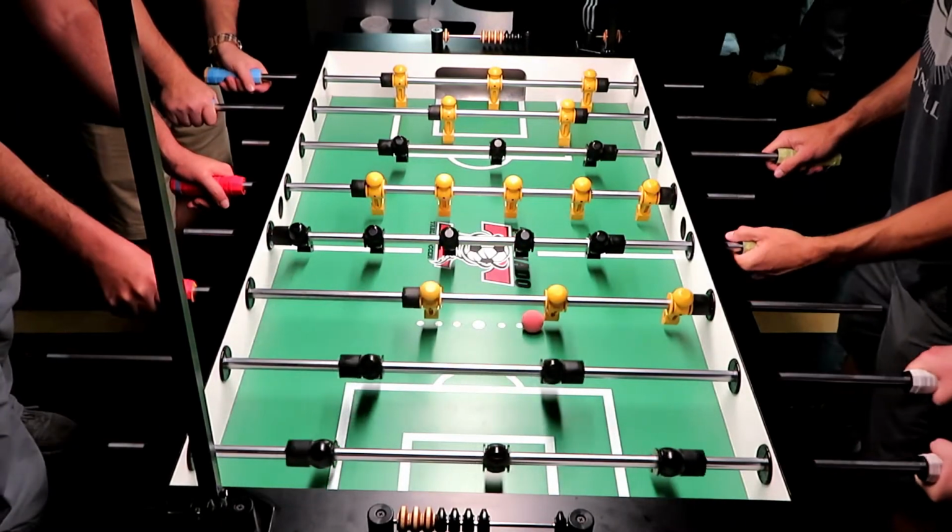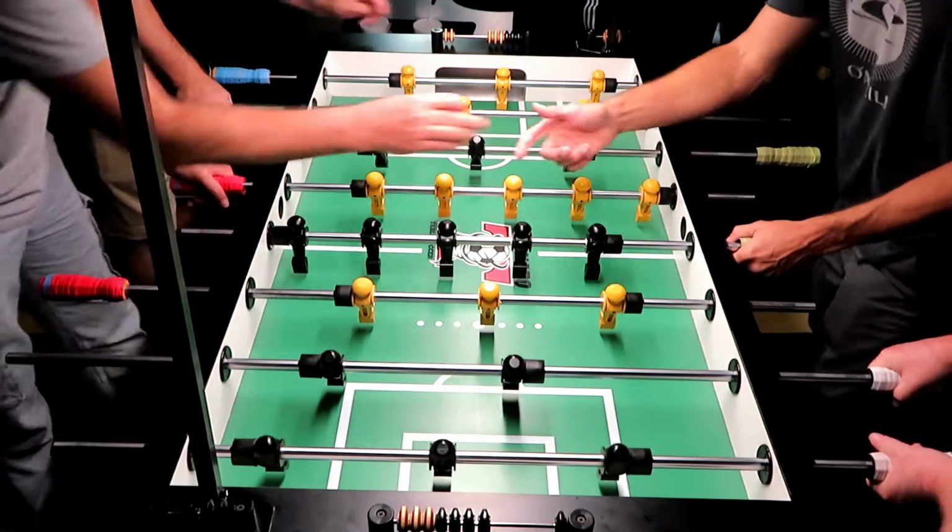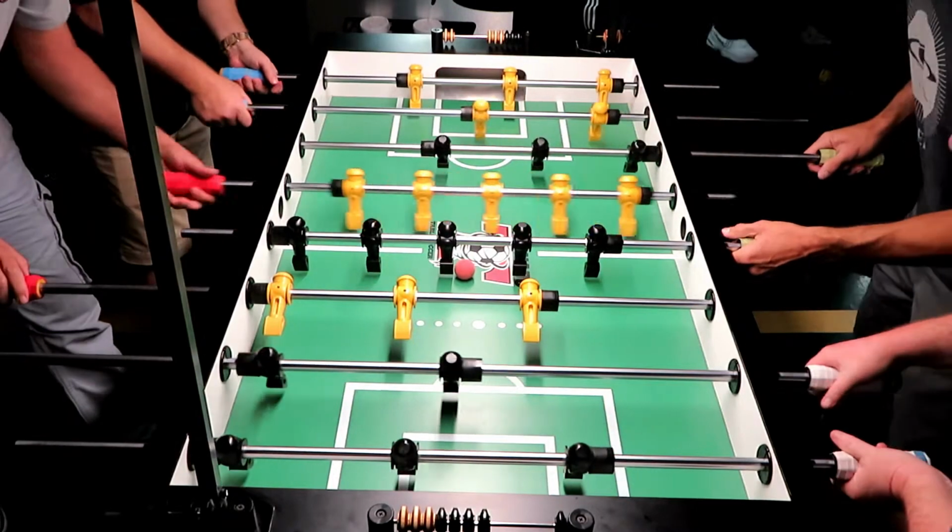Adil off the wall, nice pass there. Straight, got Shawn to jump.